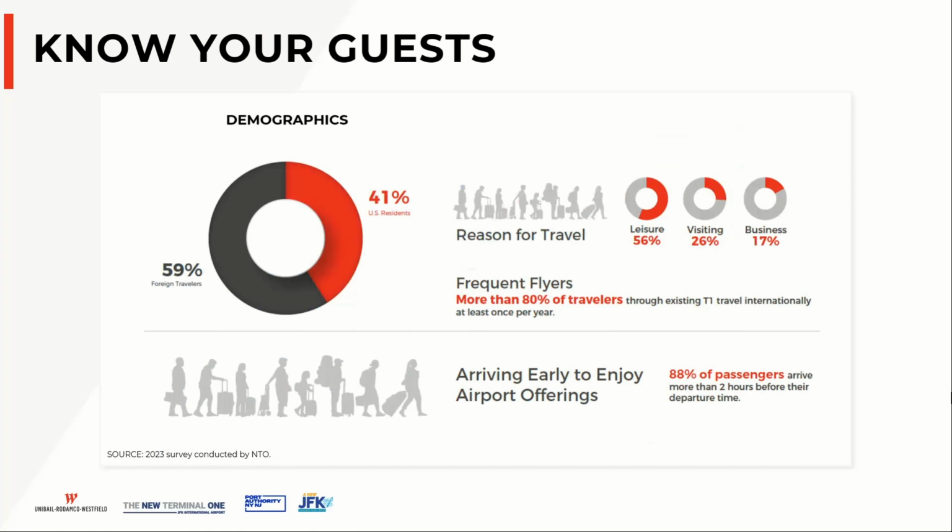It's important to note that more than 80% of travelers will travel internationally at least once per year, making them more frequent international travelers. Dwell time, or how long guests wait in the terminal before boarding a plane, is going to be another important factor.